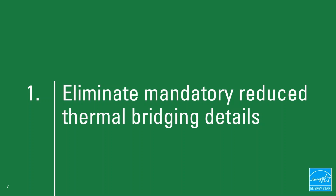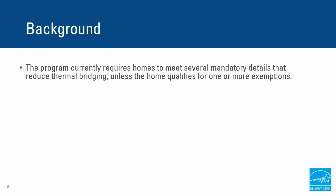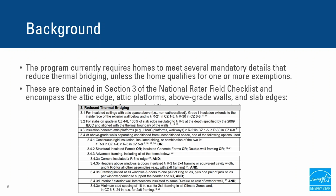Okay, so let's go ahead and dive into our first proposal, which is to eliminate the mandatory reduced thermal bridging details. Now, for each of these proposals, I'm going to start with some background for context. The program currently requires homes to meet several mandatory details that reduce thermal bridging unless the home qualifies for one or more exemptions. These are contained in Section 3 of the National Radar Field Checklist, and they encompass a few different areas: the attic edge, attic platforms, above grade walls, and slab edge insulation, as shown here.